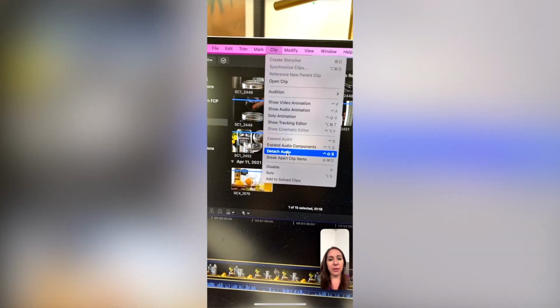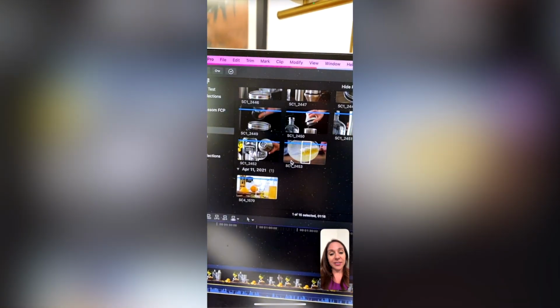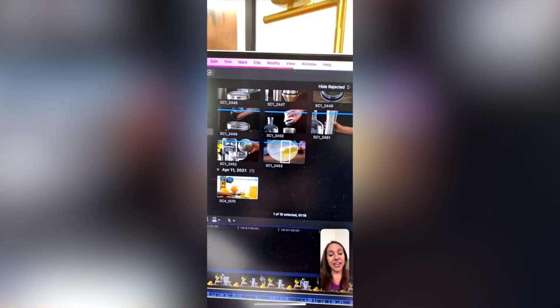Oh, look at that. Detach audio. Oh, yeah, you can do that. You can detach audio if you're sure that you never want to put it back. Detach. Now you can click the audio clip track in the timeline and just delete it. Just select it and hit the delete button. Oh, I see. I could disable it too. Yeah. There's a lot of different ways to do it in Final Cut.